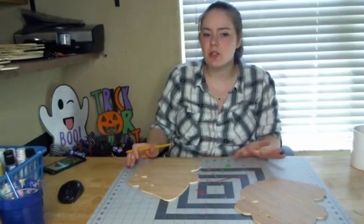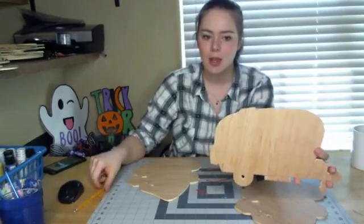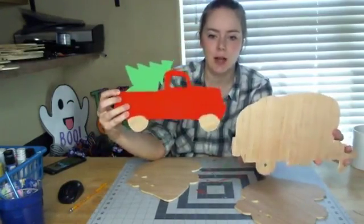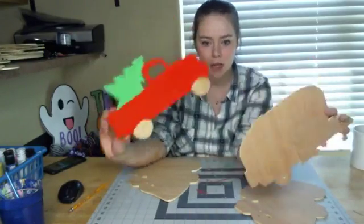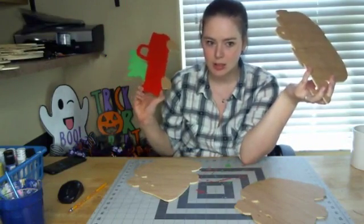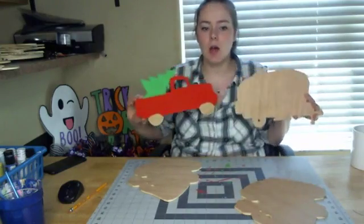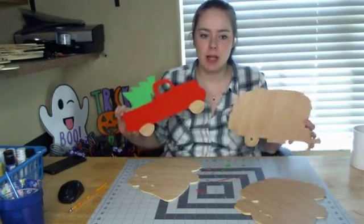We can do the Grinch, or if you did just join, I think I'm just going to give you two options: the Grinch, or we can do a camper. I also need to finish this truck. I ran out of paint, so I had to go to the store and buy some. So we can do the camper and a truck, or we can do the Grinches. You let me know which one you want to see me paint. This is going to be a Christmas camper. It's going to have some lights on it.